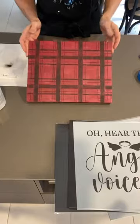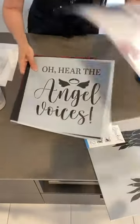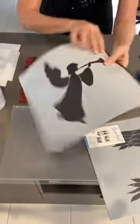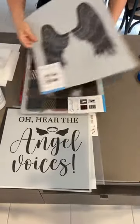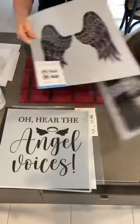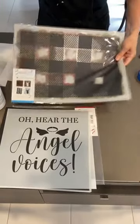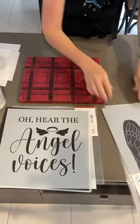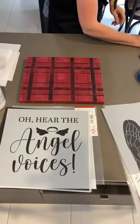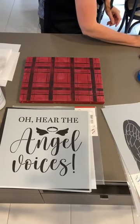So now we've got our cute background. You could do all sorts of things with this. Like I said before, if you missed earlier, you could use the wings as a background, and then hear the angel voices on that. Or you could use this buffalo check. That is the set with the deer head and the buffalo check. So if you looked up buffalo check on Essential Stencils, you'll be able to find that stencil. All right, yeah, it is the background.